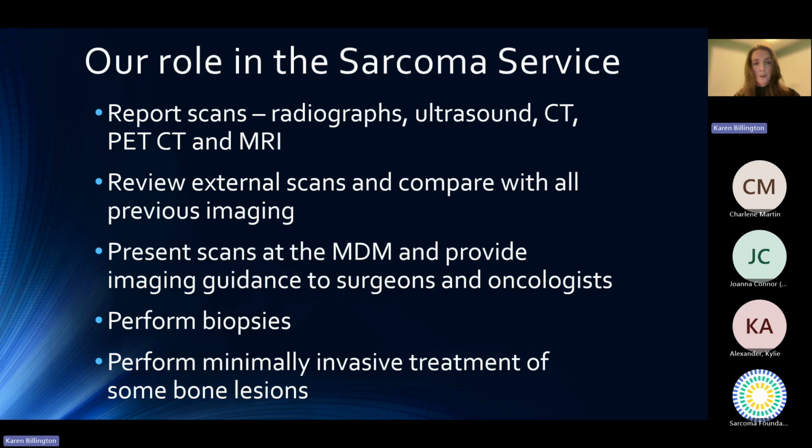The other thing that we do, and maybe people don't realize, is we perform a lot of the biopsies as part of the sarcoma service. The reason being, a lot of them a while ago used to be done surgically. So it was a much bigger procedure. It required a bed in the hospital, a general anesthetic and a lot of resources. By doing it with radiology, and I'll be discussing it a little bit later, they're minimally invasive, with a much quicker recovery time, and a same day outpatient procedure.